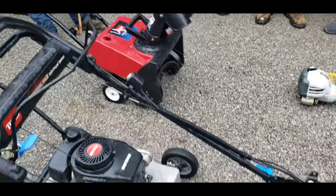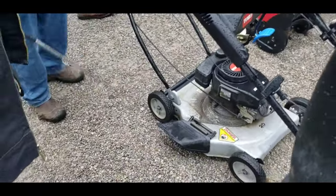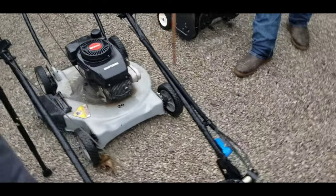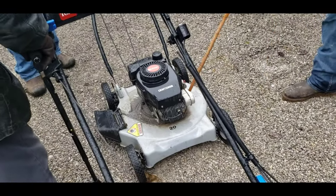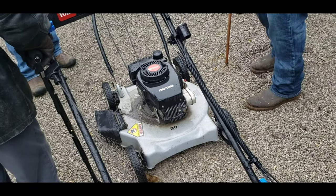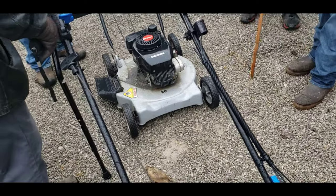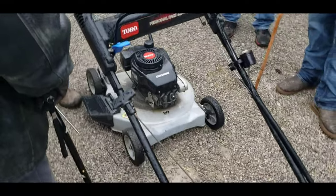$35.04 for $2. Right here on the lawnmower. Somebody give me $20 on a Craftsman there, $10. $10 on $10, $5. $5 on $5, $2. $3 now, $4. $4 on $4. $4 bill. $4 on $5, $6. $6 on $6 bill. $6 on $7. $7, $6, $1.92.